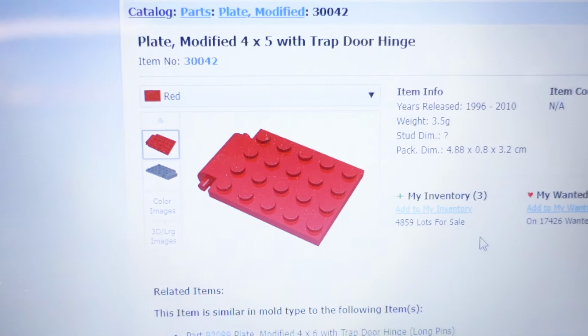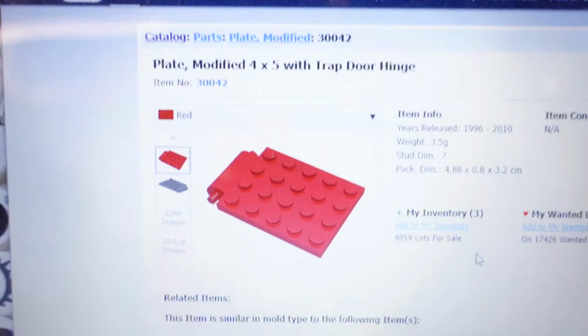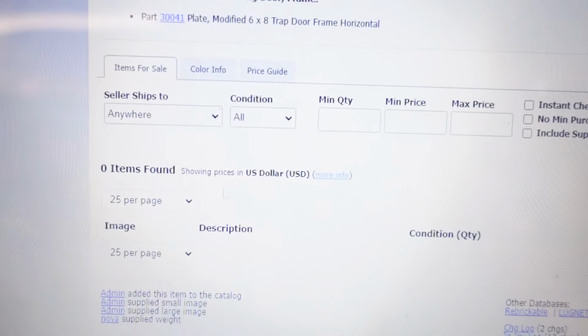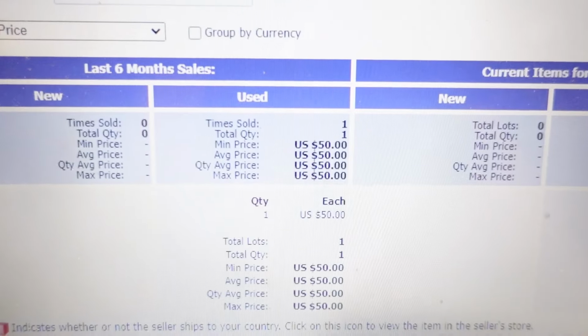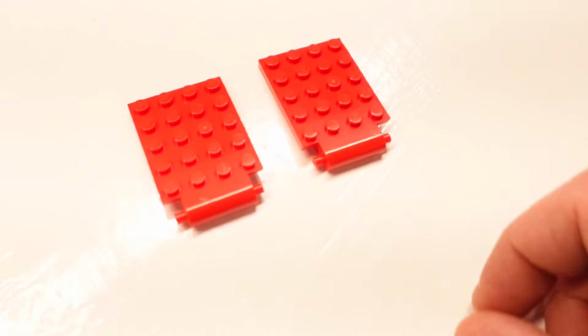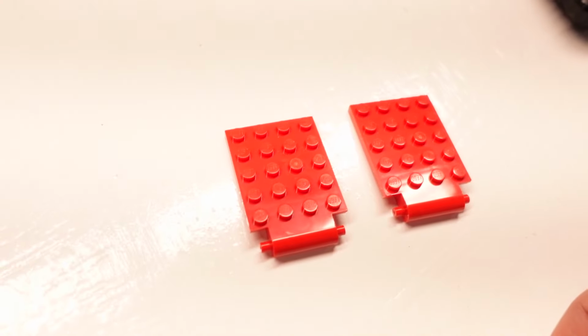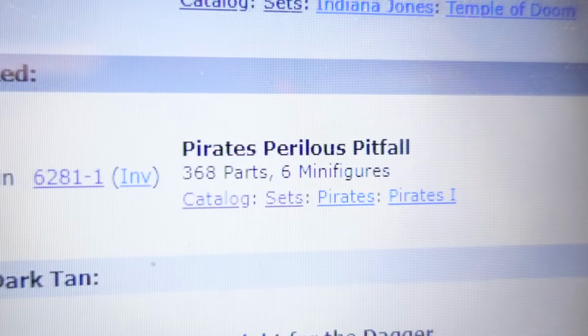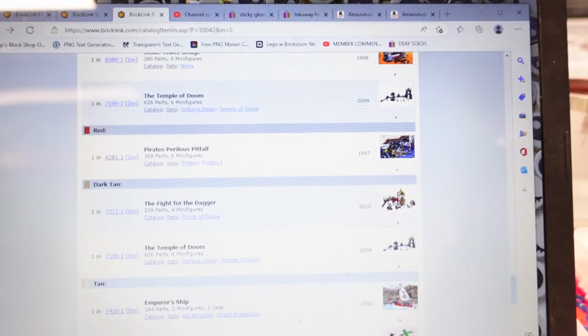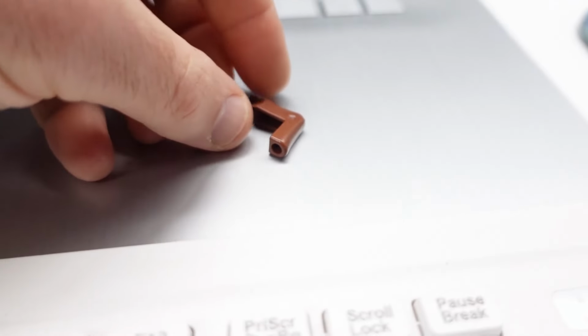Is this actually really rare? I don't know. Items for sale, none. Price guide, one sold in the last 6 months at $50. And I have two of them. Is that real? It came in one set. A really expensive set. I've never even seen that pirate set. And I have two of them. That is crazy. That's so rare. This is a good little find.